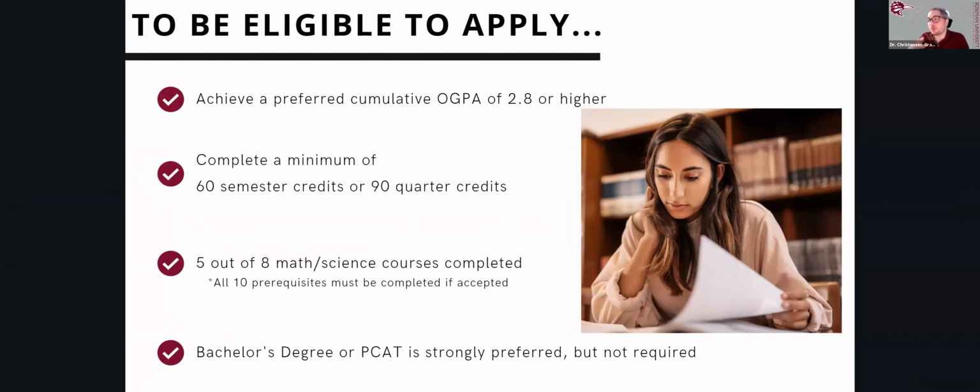Now, once you have those completed, you don't have to have all of those completed to actually apply for pharmacy school. To apply for pharmacy school, you have to have 5 of the 8 math and sciences. Once you have those complete, you are ready to apply. Now, if you apply, get interviewed, and are accepted, you still are going to have to finish those remaining courses that you have left. But you can at least get a head start with having those 5 of the 8 completed.